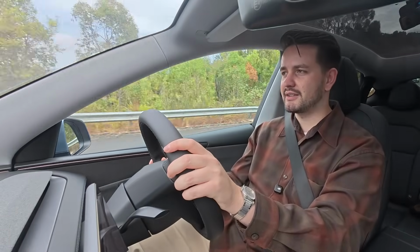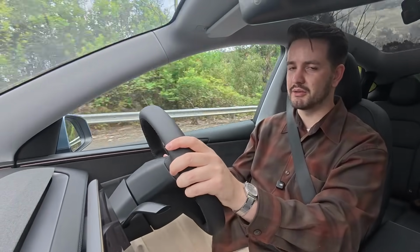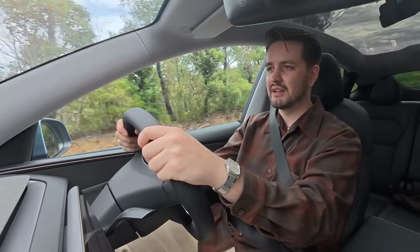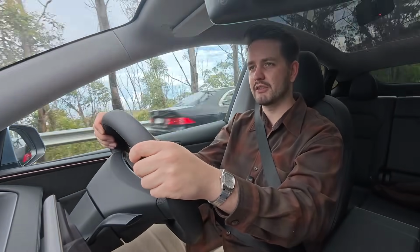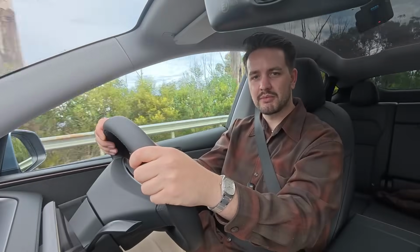They've nailed the chassis. I think one of the biggest complaints I had from driving the long range dual motor performance model was just how stiff it was. The chassis was just overly stiff. This one is riding on the 19-inch wheels and has no stiffness. It'd be interesting to drive the dual motor because it has bigger wheels and you might have a little bit more crashiness over potholes and things like that, but honestly, I'm pretty impressed.